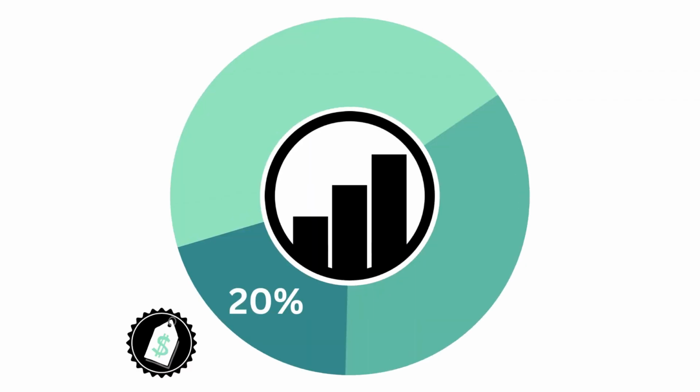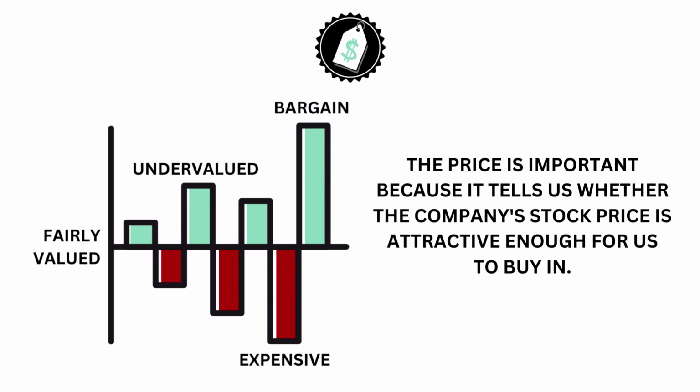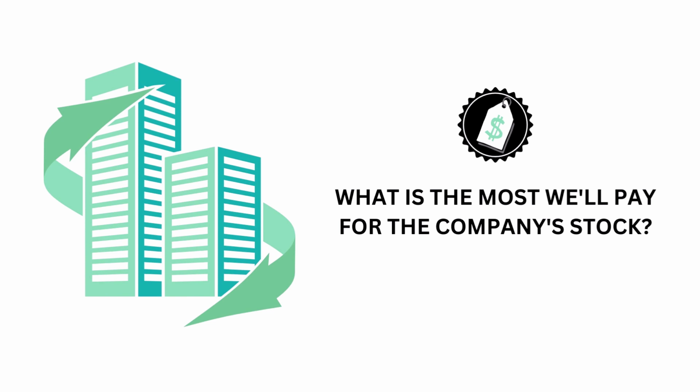Now that we know the business and the stock, we want to then look at the price. The price factor accounts for 20% of the analysis. The price is important because it tells us whether the company's stock price is attractive enough for us to buy in. The question we want answered is, what is the most we'll pay for the company's stock?